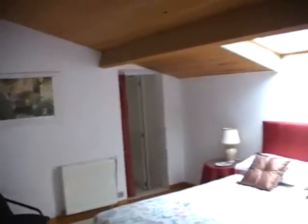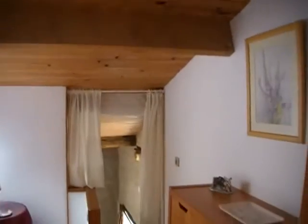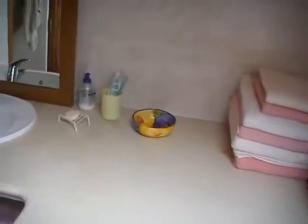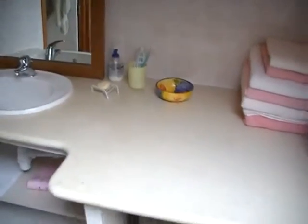This is a good sized bedroom with roof light. There are the stairs back down to that sitting room. And just through here, we have a shower and a loo. Velux window again in this one. And sink with a surround, which again is made from that same polished stone.